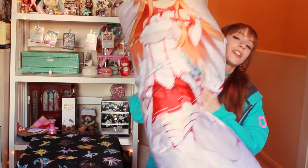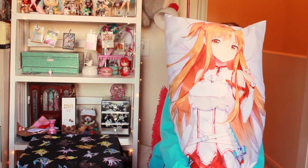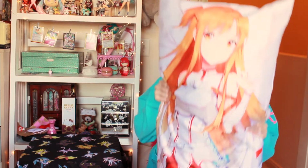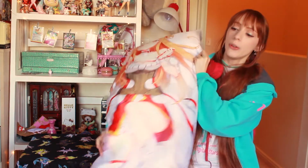Then I also bought my trash Daki. I got an Asuna Daki. This is my first Daki Makura, and obviously it's Asuna. Definitely bootleg, but honestly I don't care. It wasn't that pricey. And then this is the lewd side. But I've seen worse Dakimakuras honestly as far as the lewds go, so I ain't gonna complain.